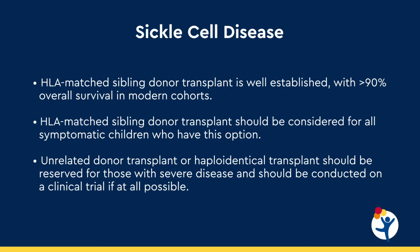In sickle cell disease, HLA-matched sibling donor transplant is well established, with survival greater than 90% in modern cohorts. Therefore, transplant should be considered in all symptomatic patients who have this option in childhood when we know outcomes are best. Of course, the final decision to proceed with transplant should be individualized and involve a discussion amongst the patient, family, hematologist, and transplant physician.